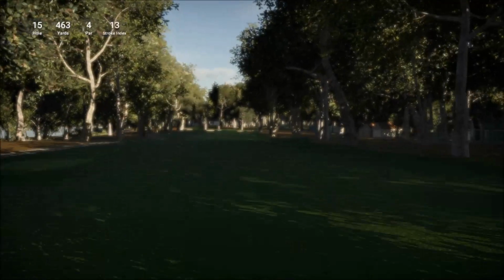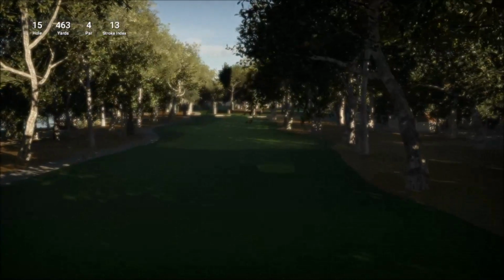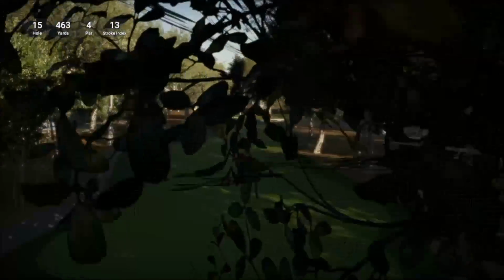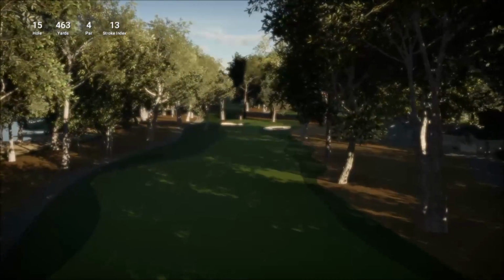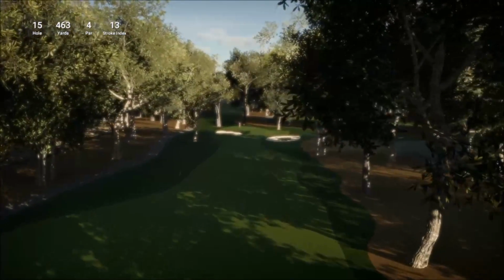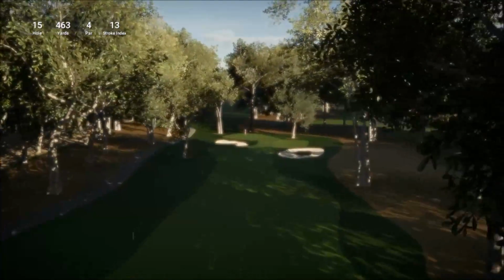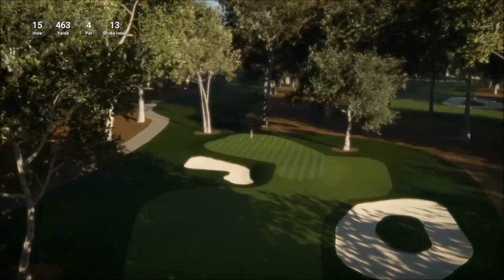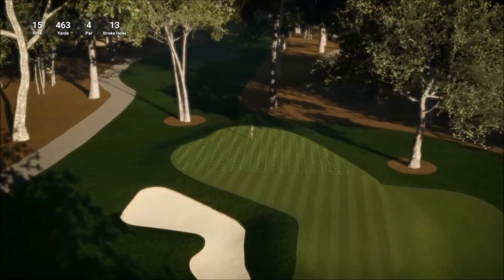So let's move on to hole number 15, which is another par 4, stroke index 13, playing 463 yards. But honestly, guys, this course is visually stunning. It plays fantastic. It plays like a real course. Really enjoying it.